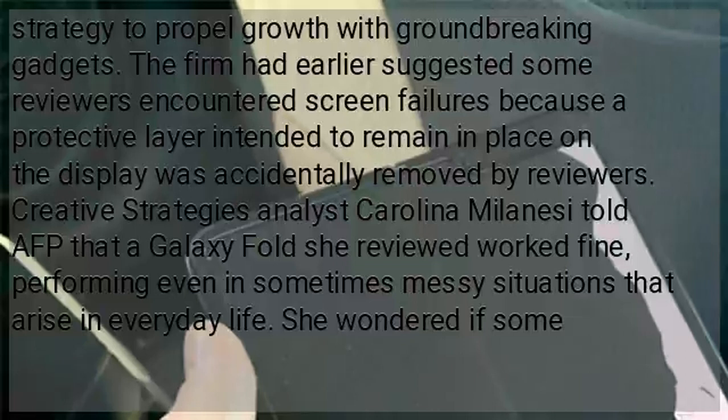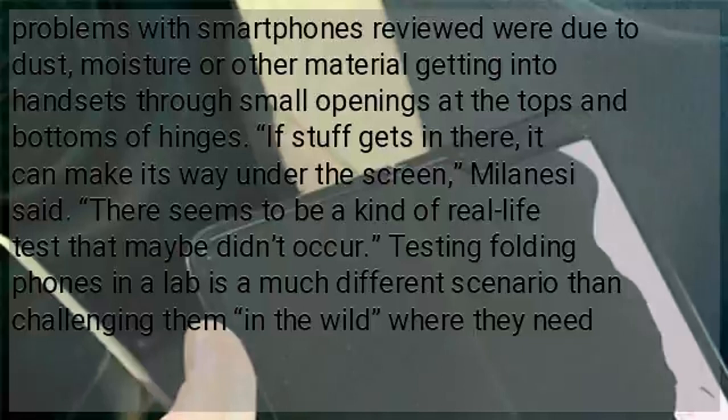Creative Strategies analyst Carolina Milanesi told AFP that the Galaxy Fold she reviewed worked fine, performing even in sometimes messy situations that arise in everyday life. She wondered if some problems with smartphones reviewed were due to dust, moisture or other material getting into handsets through small openings at the tops and bottoms of hinges. "If stuff gets in there, it can make its way under the screen," Milanesi said. "There seems to be a kind of real-life test that maybe didn't occur."